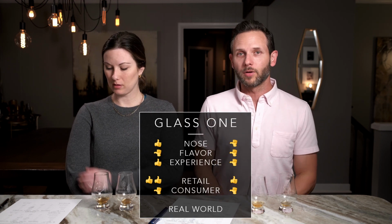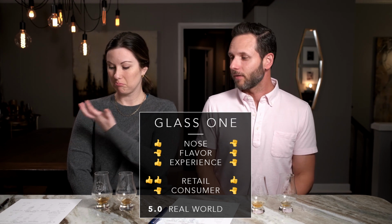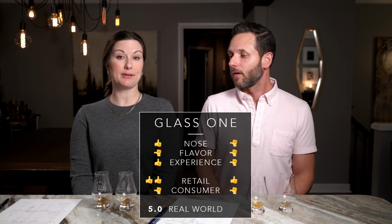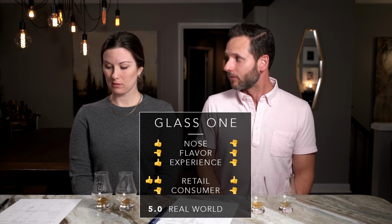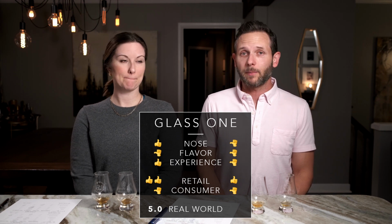Where are you at on Bulleit bourbon? Total score for Bulleit is a 5. It's pretty firmly in the middle of the pack. Firmly in the middle. Good. Not great, but good. Solid. On your score sheet, helped out primarily by the price and the availability. Yeah, which is fair because that matters to us.